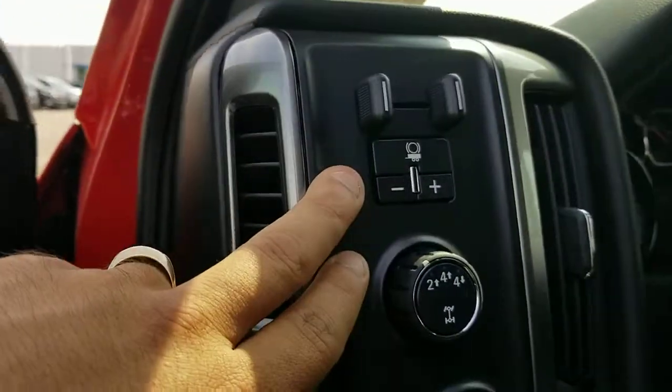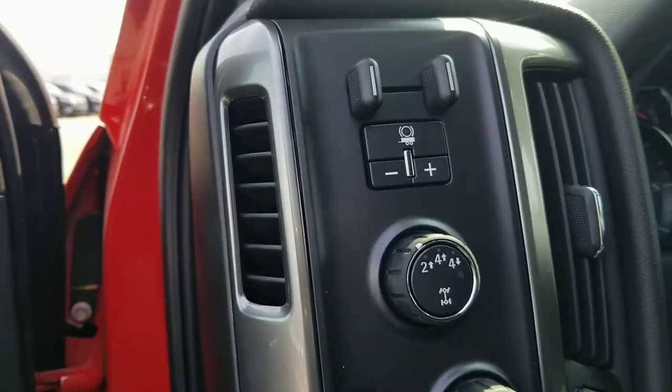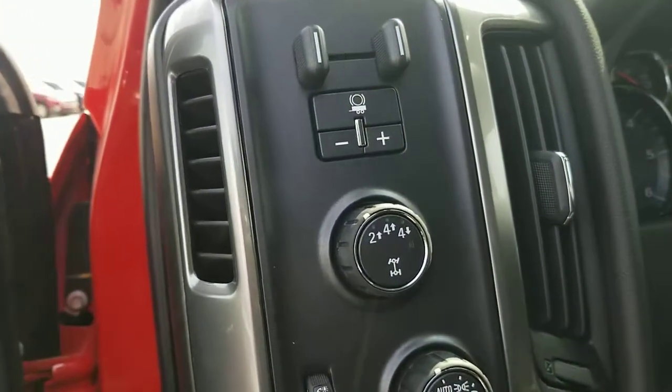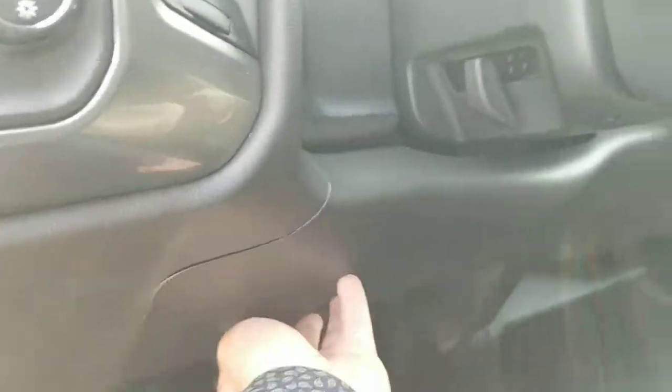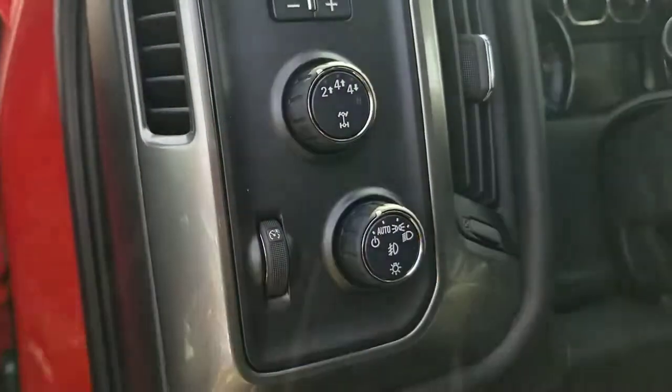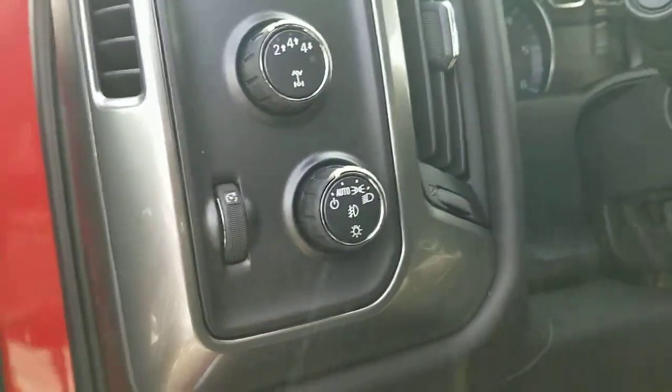You also have an integrated trailer brake. It's a really nice to have from the factory option. If you have to go aftermarket with something like that, it's usually something that drills in right here and looks gaudy, so having this from the factory is a really nice thing. Electronic 4x4 controls, as well as automatic headlamp controls on this.